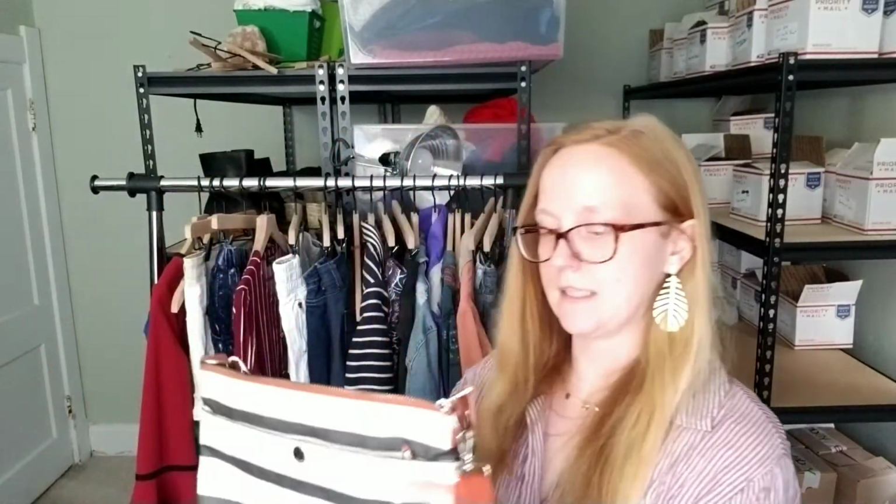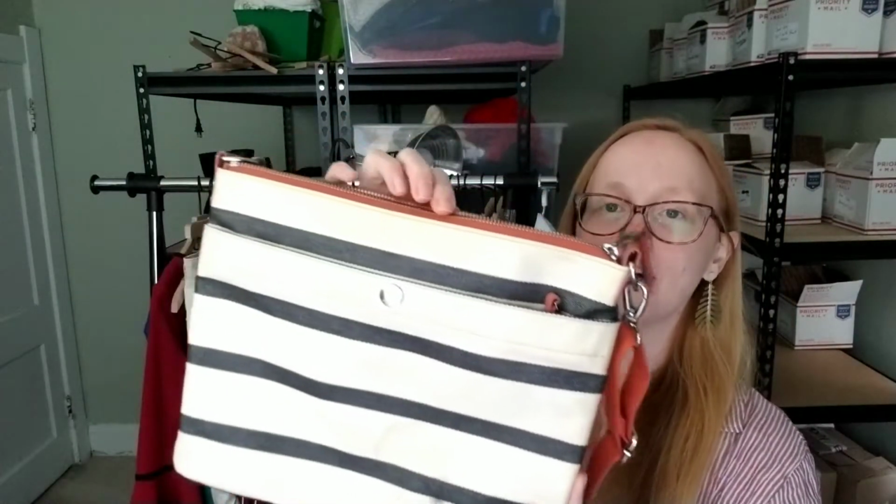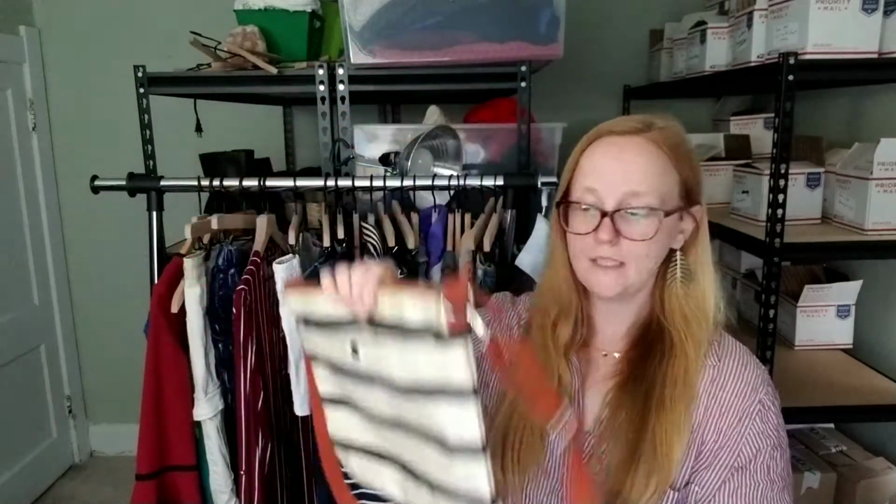This next one is not that exciting. This is just a coated, this type of fabric Fossil bag. It does need to be cleaned. I will only sell this if I can clean this up. I should be able to though. So yeah, nice bag.